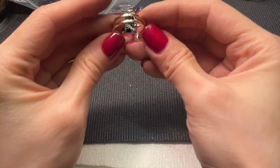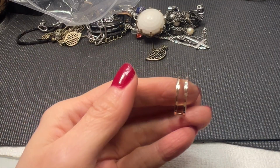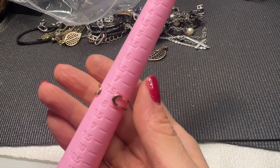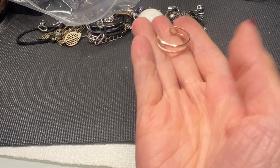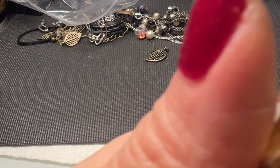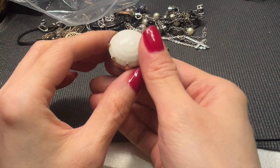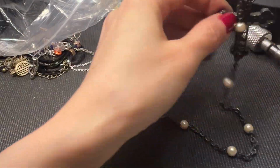Okay, next we have a ring here. And this one is a gold tone, like a rose gold tone. That one is about a 7.75, but I think it's adjustable. So if anybody wants that, we could just do that one for $1. Then we have a clip-on earring. This one's a bit dirty, but looks plastic fantastic. Sorry guys, let's see what else. Hopefully we find a match to that.